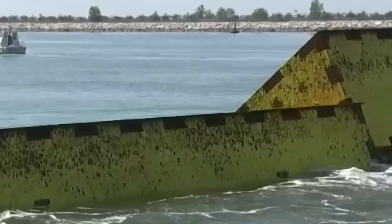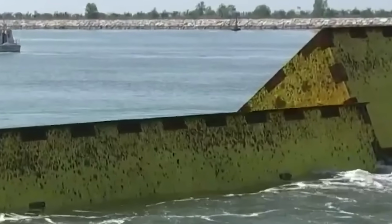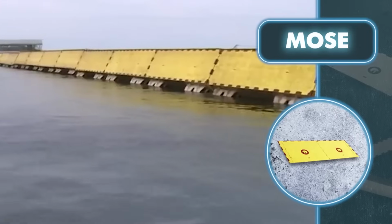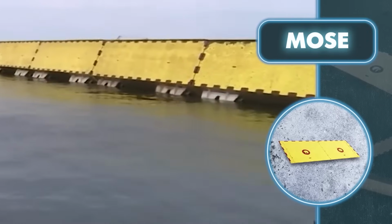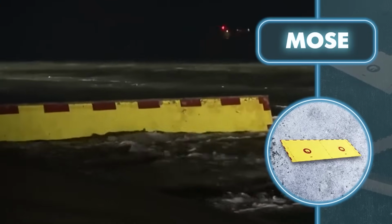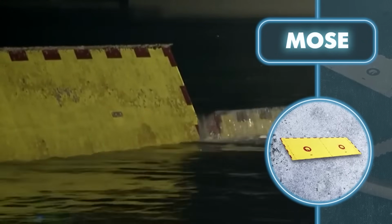The barrier sections adjust according to the water level. They're normally submerged and stored in housing during typical tidal conditions. As the water level is expected to increase, introducing compressed air raises these barriers above the water line, stopping the flow. Using 78 bright yellow barriers, it's possible to obstruct water flows as high as 9.8 feet.